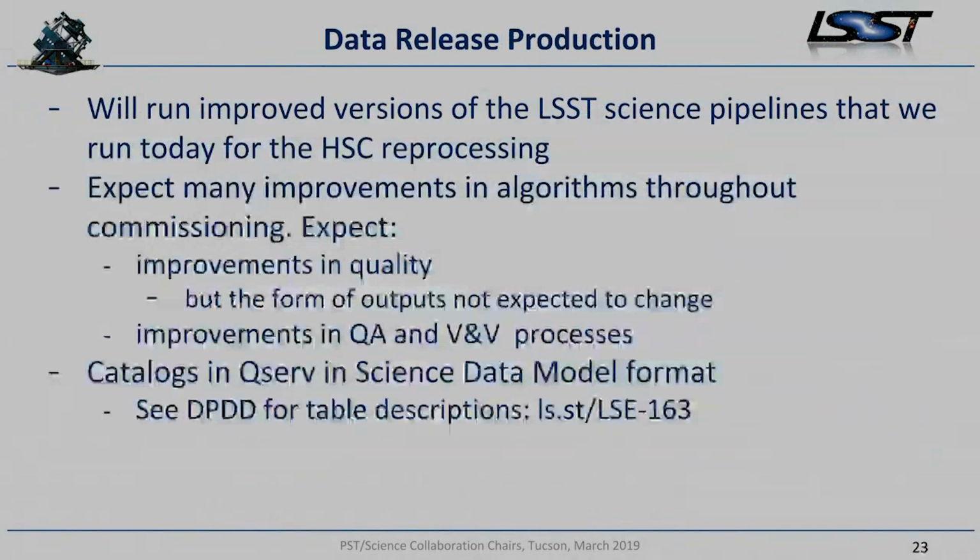And for data release production, we will run improved versions of the LSST science pipelines as compared with what we have today for the HSC processing. So as we build our science pipelines for the data release processing, we run them against the HSC data, we produce outputs, we do verification and validation, and these pipelines will continue to evolve up to and throughout commissioning.